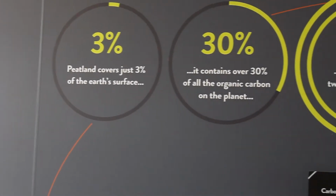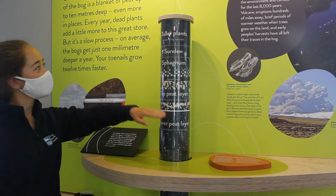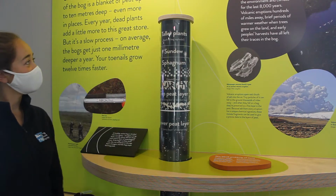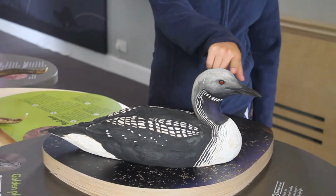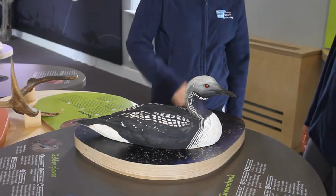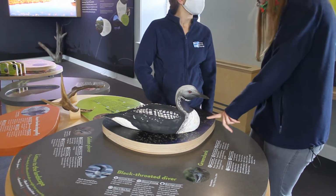Peat stores twice as much carbon as all of the world's trees. You can also find out more about the formation of peat and all its different layers. We've got some examples of the wildlife you find around the bog, such as this black-throated diver.